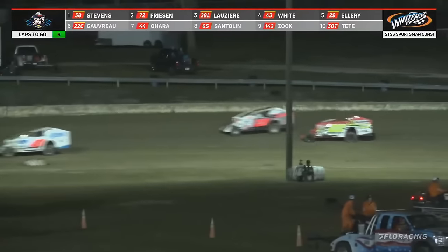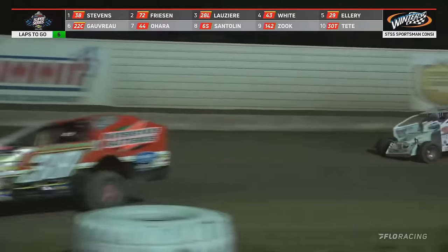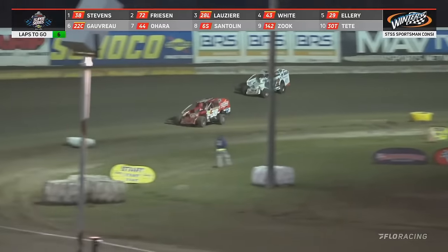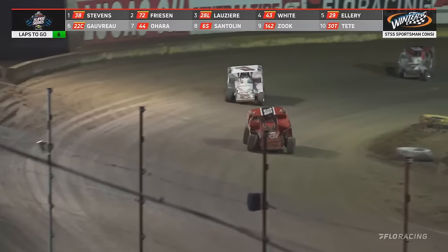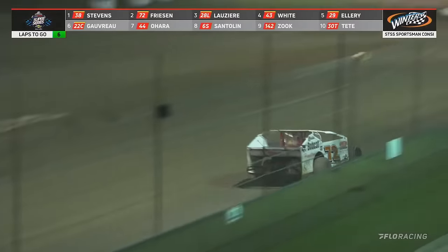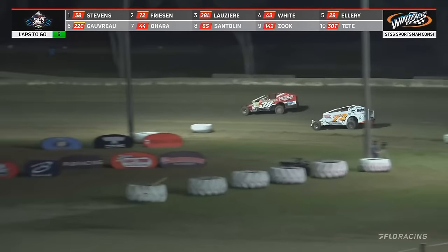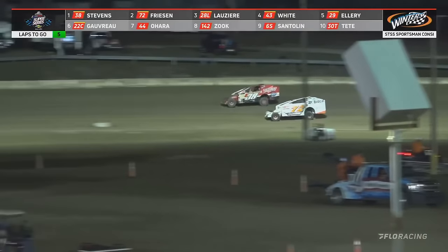The 29 a little bit loose over there in one and two. Gouvreau shoves up the racetrack, though, and Ellery able to scoot away. Gouvreau hanging on to that final transfer spot. Off the corner, Stevens looked like he was getting a little pressure from Friesen, but Friesen now losing a little ground. Stevens still maintains the lead. Friesen now getting closer again.